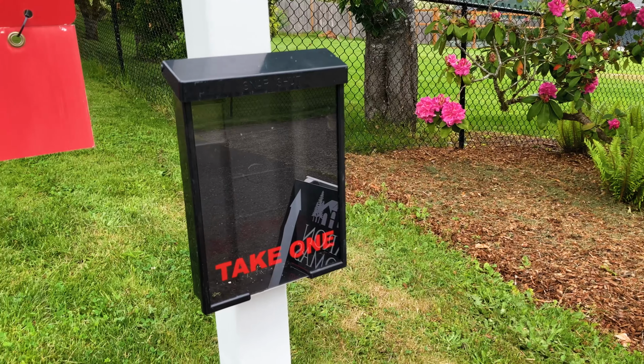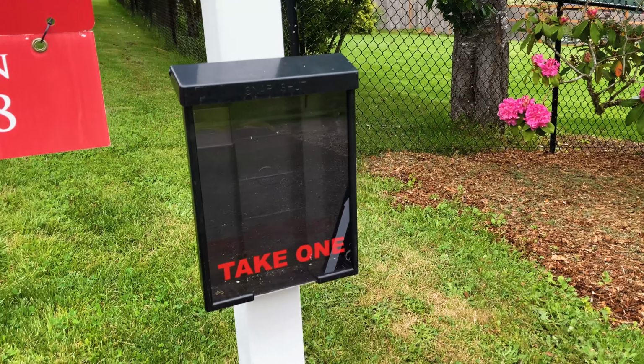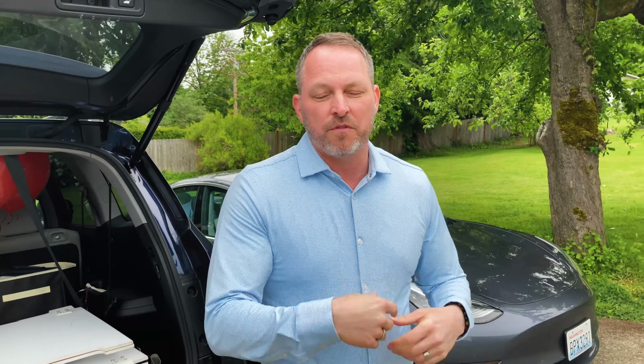So the other thing too is if we walk up to the sign, you'll see there's no flyers right now. And the reason is because if you have flyers, a lot of people will just drive up, pull a flyer and leave, even during an open house when you have balloons and everything flying. So we want to kind of make sure people get in the house and come see us.